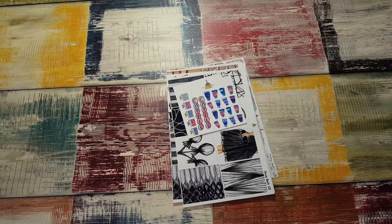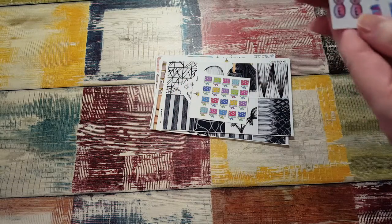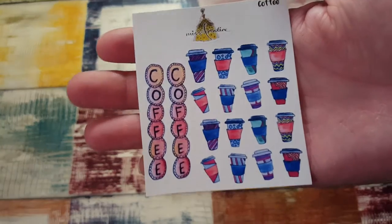When I opened these, I was like, I'll just take a picture and show it on Instagram. But then when I saw them, I'm like, no, no, no. Totally have to film it, because they're so unique and so pretty.